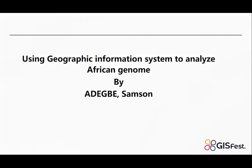Okay. So this is very interesting because this is the first time GIS will be used to analyze genomic data. Over time people have used GIS, because it's location data, to track locations and every other thing. But nobody has used the potential of this mapping tool to analyze the African genome, and the genome in total.